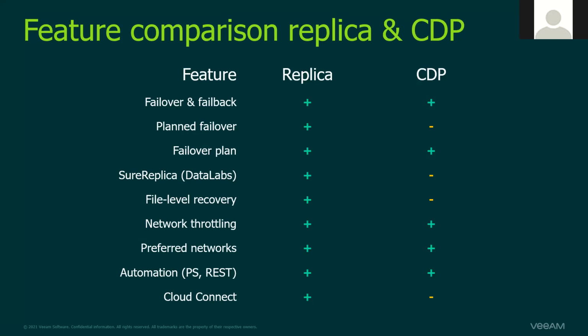There is no SureReplica / DataLabs functionality for CDP. You can't do file level recovery. Again, you're recovering that whole VM. You're just flipping the VM that's sitting there waiting online. But most of the other functionality is there. And you cannot actually use Cloud Connect at this time either. So a couple of subtle differences to be aware of now, but they do function very similarly to a regular Veeam replica.